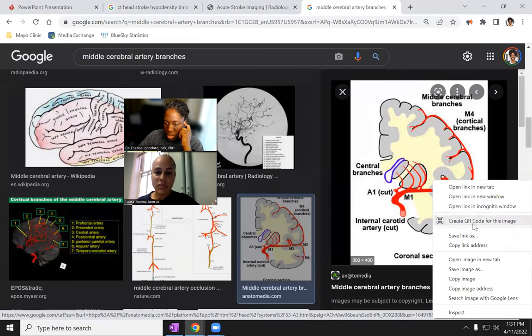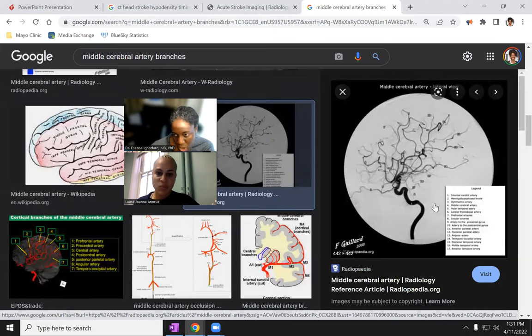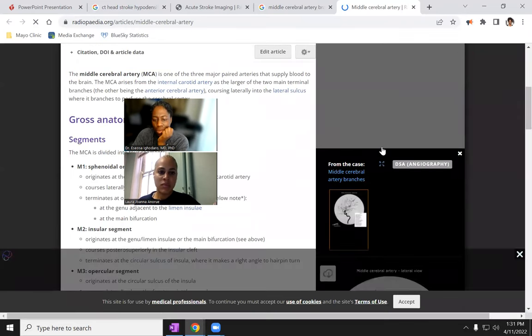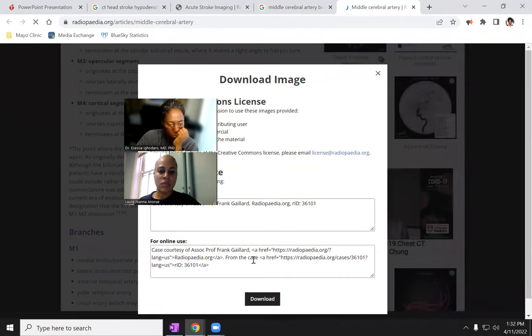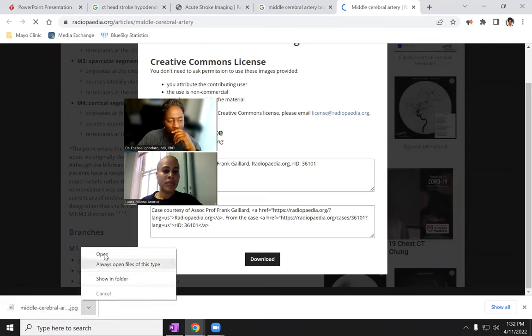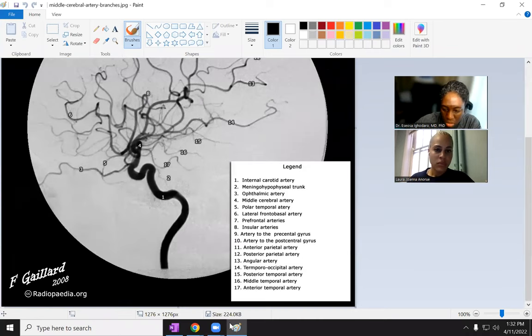This is a really good image. Let's see. Yeah, I like that. I'm going to put this in the chat. Awesome. So, let's try and figure out what we were seeing. This looks like a lateral view. Oh, where'd it go? Let me download this. Sorry, I'm trying to download this so that we can see it. Okay, so this is a lateral view. Oh, and it's labeled. I love that. I'll put this in the link too.